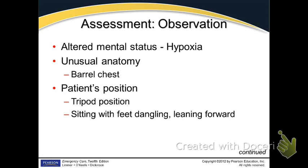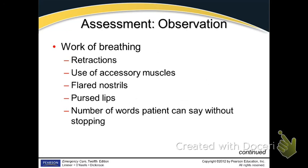Are they tripoding, leaning forward? Do they need to get their feet off the bed to get upright, to get that chest wall expanded? So observation's important. Look at that. Are they having retractions in their neck? The use of accessory muscles, the belly. Remember, adults are not belly breathers, and we're nose breathers. Are their mouths open? Are they breathing through their nose? That might be normal for them.